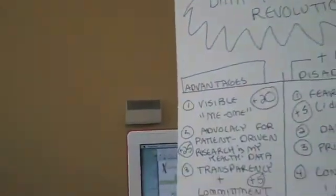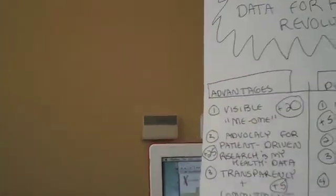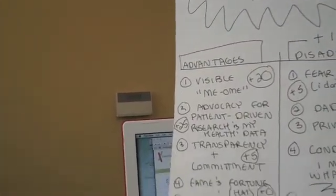I'll put the categories and the points in the blog, but you can see here, I'll just give you a little shot. This is my decision-making matrix for sharing my 23andMe genomic data for Research Revolution. And again, the advantages and disadvantages. There are some pretty funny ones on there. So I'm going to log in now for the first time.